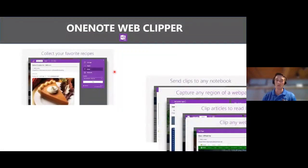So I mentioned the OneNote web clipper. It's a very cool thing that you can add to Firefox, Chrome, Microsoft Edge, maybe even Safari. I'm not sure about that one. But whatever web browser you're using, you can use the web clipper. What this does is it allows you to clip articles, pictures, anything from a web page and add it directly to a OneNote section or page.